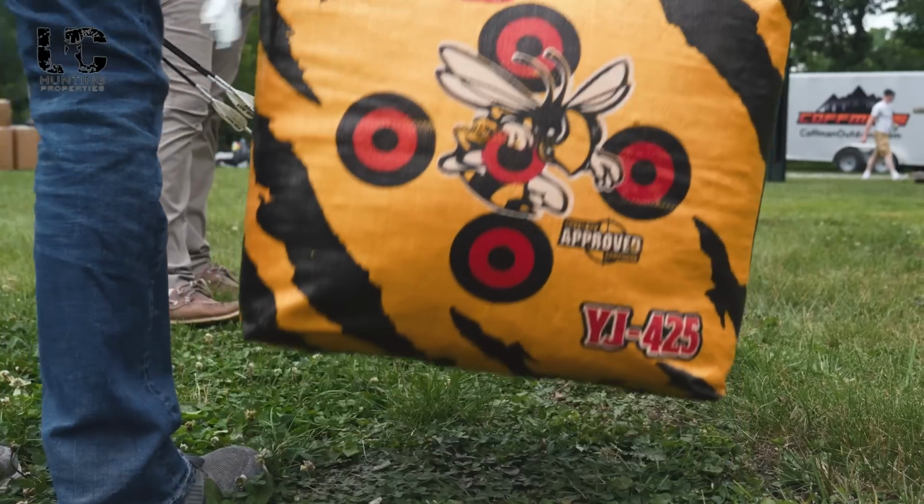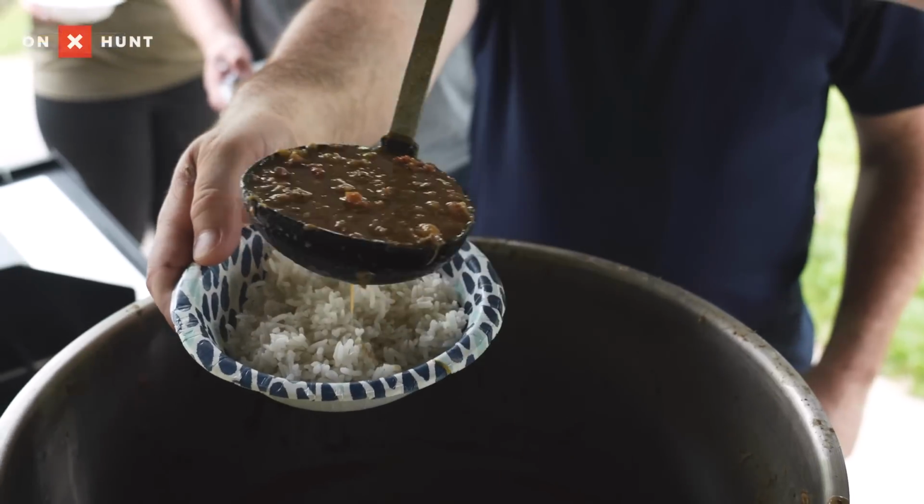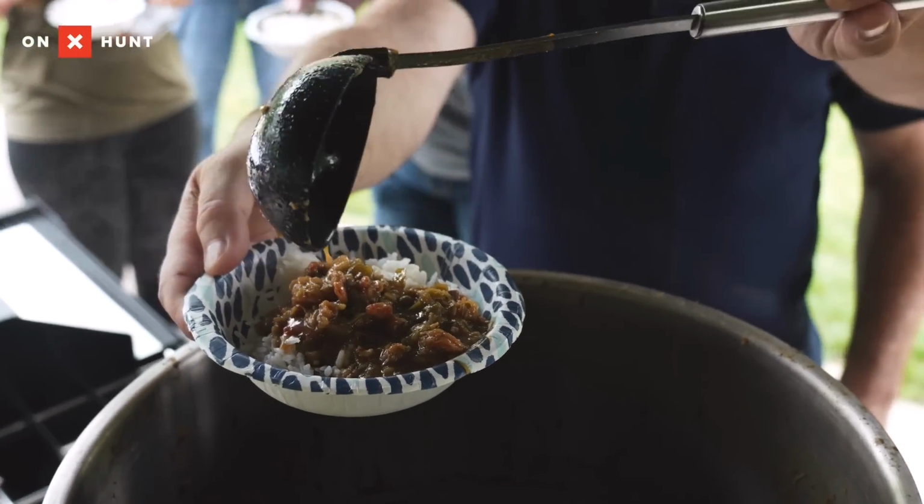Well, we're just wrapping up a really fun weekend here. This is our annual Midwest Whitetail team meeting where our team members get to come and join us for some fellowship. Had a lot of our partners show up and, as you saw, just had a ton of fun. And this has been a pretty diverse episode from start to finish.